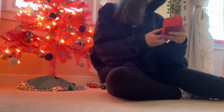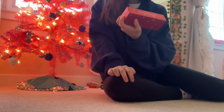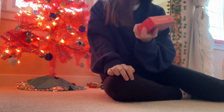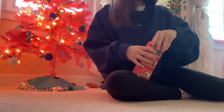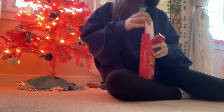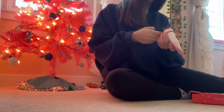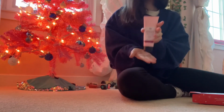Okay, 23rd. Looks like a bunch of windows, and there's a scene, there's a Christmas tree, 2 people hugging again, and then some cookies. Vitamin E, gentle facial wash. I actually might need something like this, because your girl's breaking out. Anyways, this is actually really good. I needed something like this. That is good.